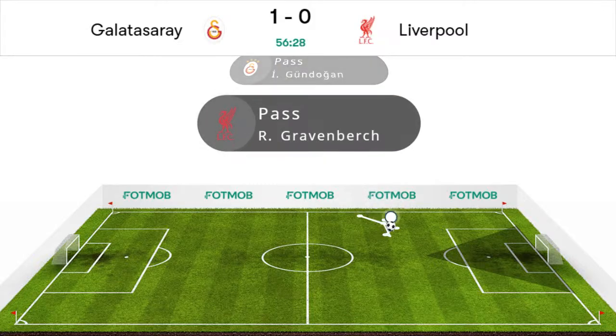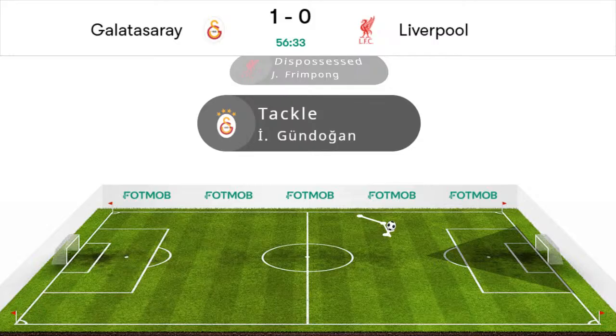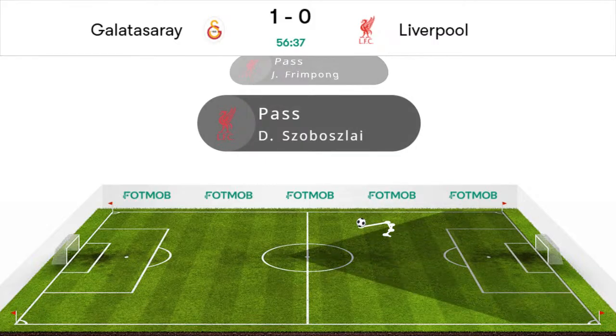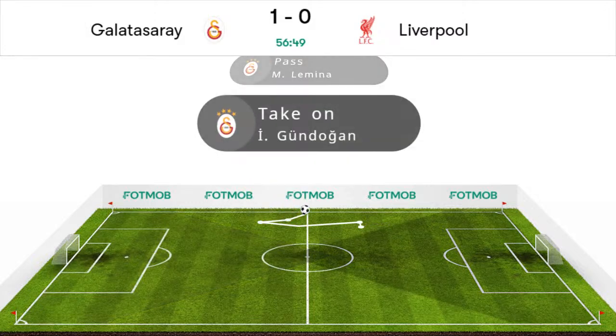Ball forward again here from Galatasaray, and it's slid away at the back by Konate. Frimpong can't keep hold of the ball. Galatasaray winning it back inside the Liverpool half again. Ball played forward. Frimpong picks up the loose ball. Lovely one-two with Szoboszlai. Can't release the ball for Wirtz. It's been bouncing around and he can't get it away again.